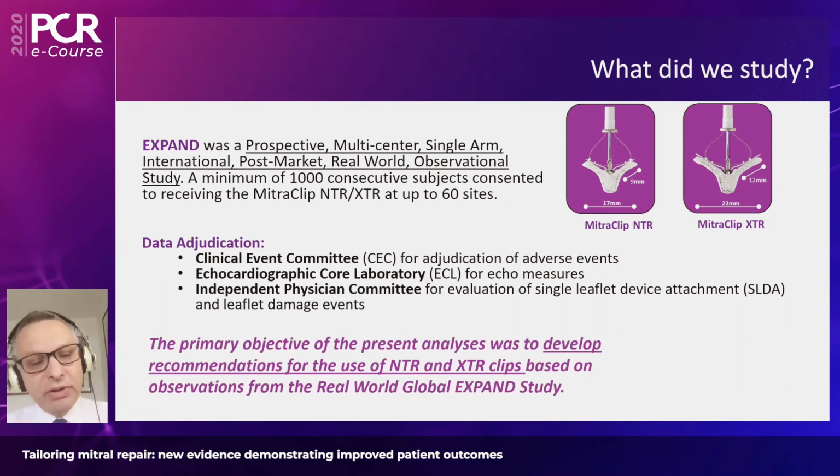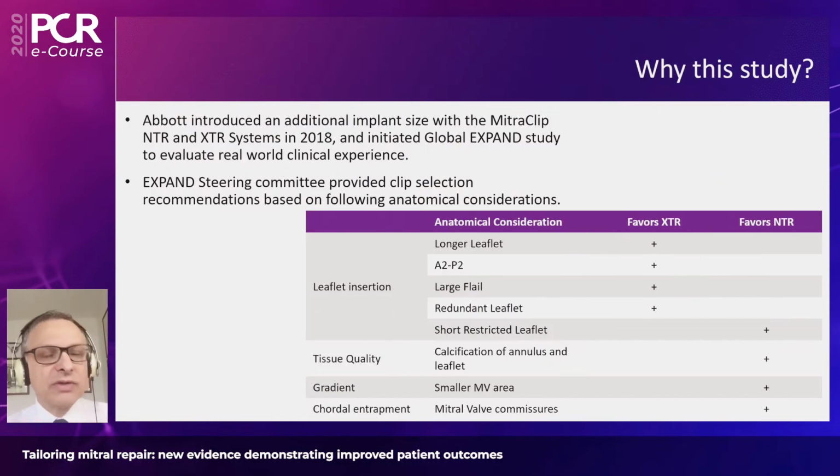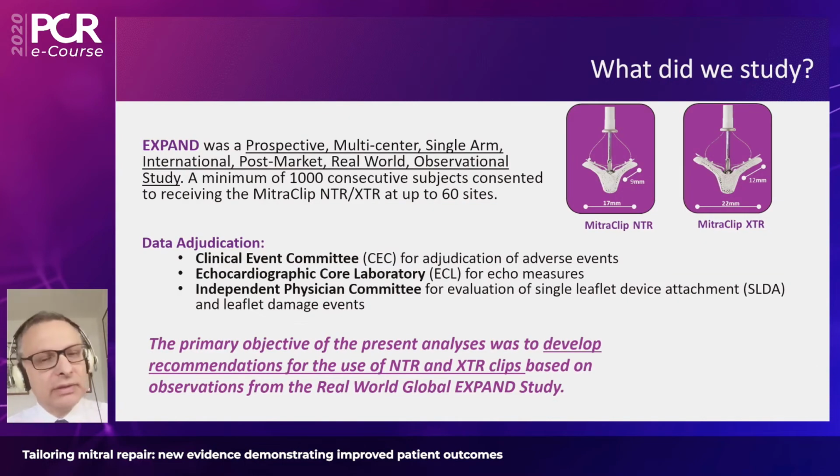Obviously, these were just opinion based on our own initial hands-on experience, and we were obviously sure that this was not the final recommendation. We should evaluate according to data, and this came with EXPAND study, which is a prospective multi-center single-arm international observational study with a core lab, like we just heard from Saibal. And again, the primary goal of this study is to provide a recommendation for clip selection.